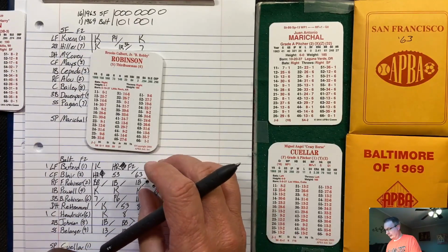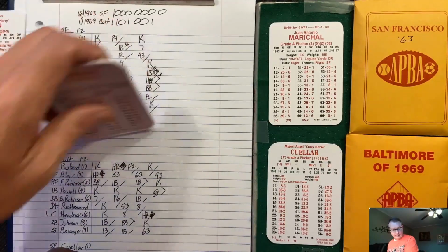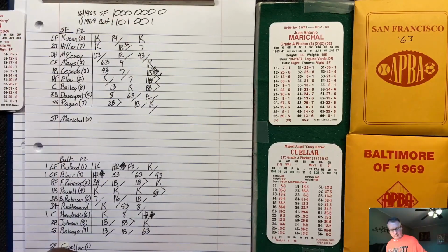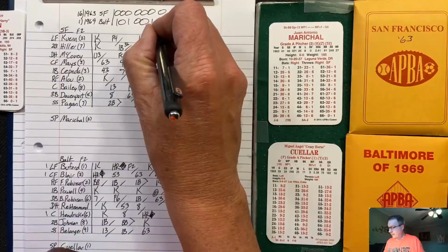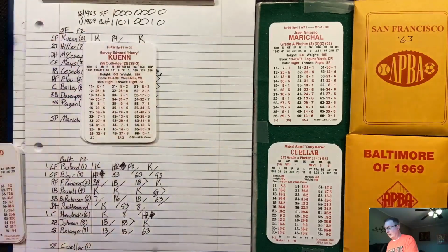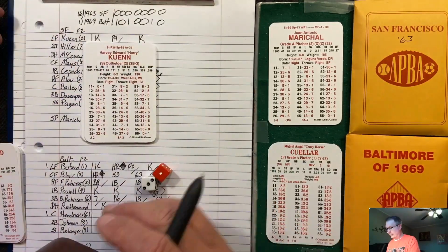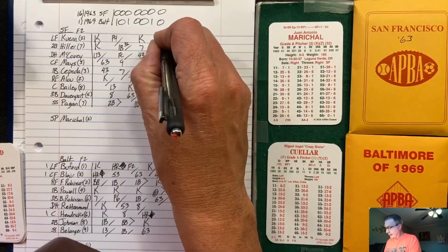And Brooks Robinson, 15, is an 8 on the 20. Runner on second. And it's a ground out to short. So top of the 8th inning. Harry King, 13's a 14, it's a walk. Leadoff man's aboard.